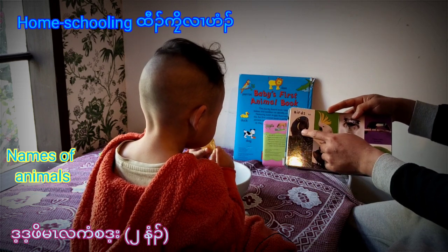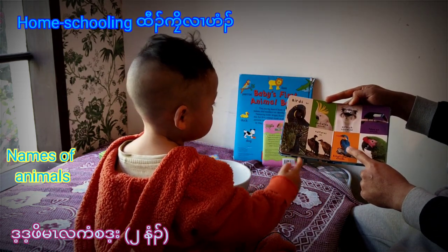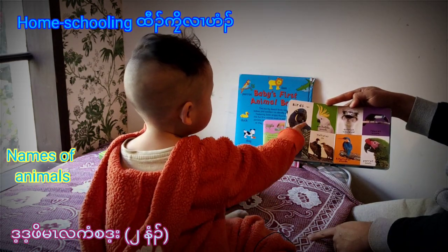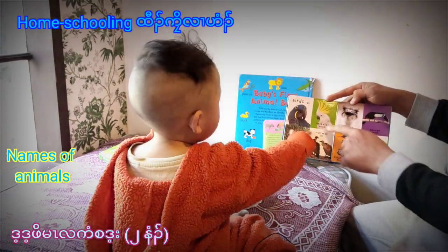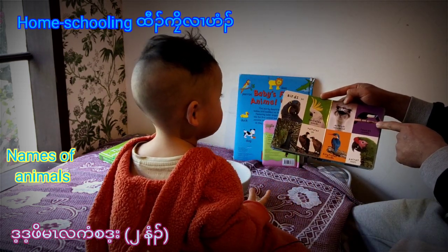Oh, birds. Do you know any birds? This one, kingfisher. Yeah. I like that. This one is peacock. Peacock. Yeah, peacock. I like that. This one is called macaw. I like that. This one, cockatoo. Yeah, cockatoo. Yeah, this one is called toucan.